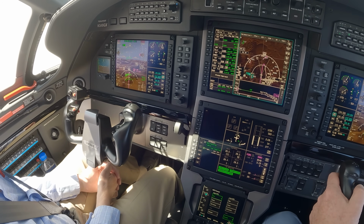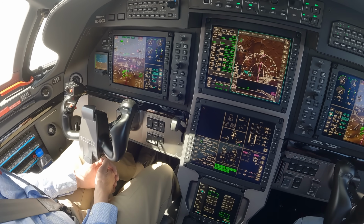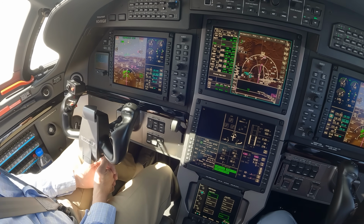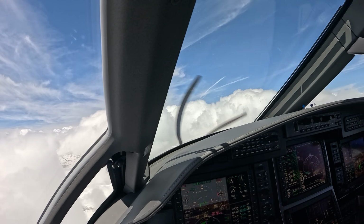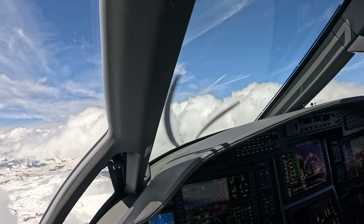Right here, taxi and landing. Where's our final? Okay. 13360 for 95 last. Are you about ready to turn inbound? Sure. Okay, very good.